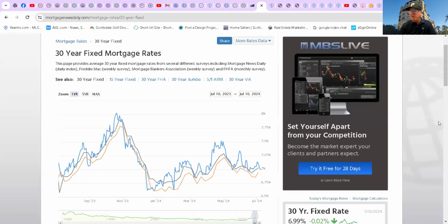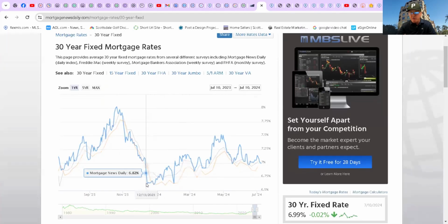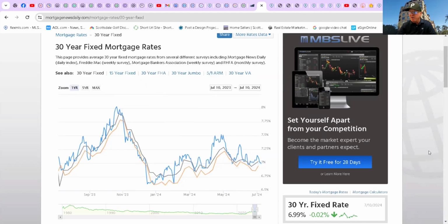What's affecting everything right now? Interest rates. When interest rates back in January dropped down in the 6% range, the market took off really quickly. Right now, we're down around 6.99, right around 7 for a 30-year fixed mortgage. And that's really the point at which the market moves. When we're above 7, things seem to really slow down. If we drop back down into 6 to 6.5%, we expect the market will pick up substantially.